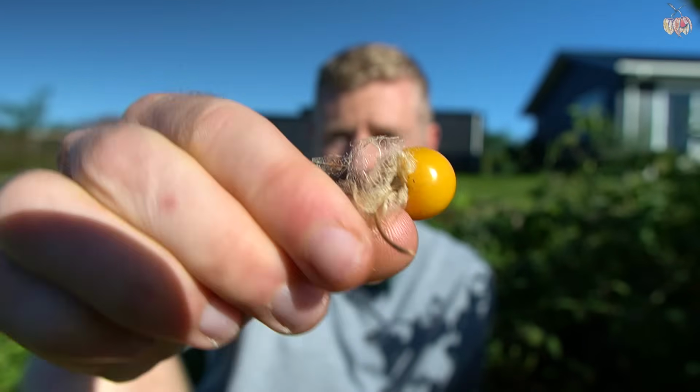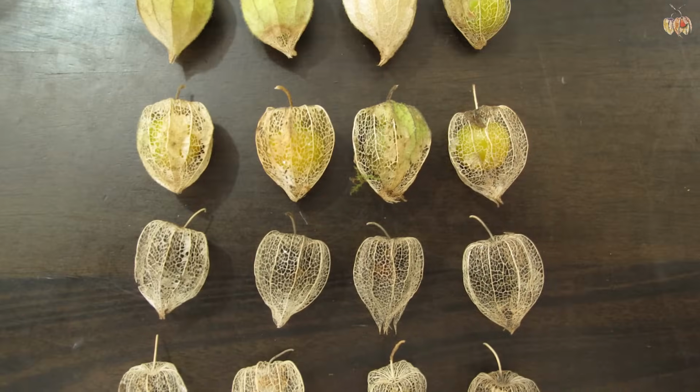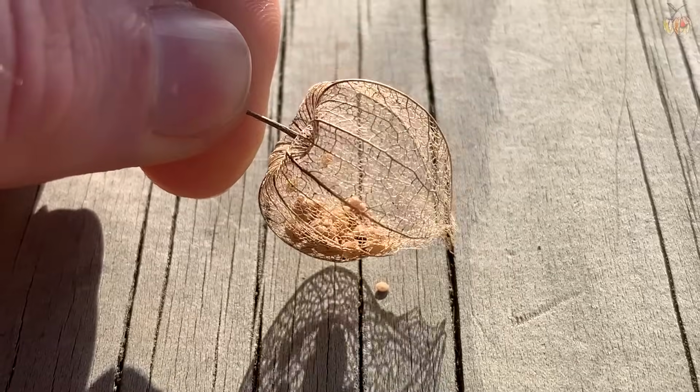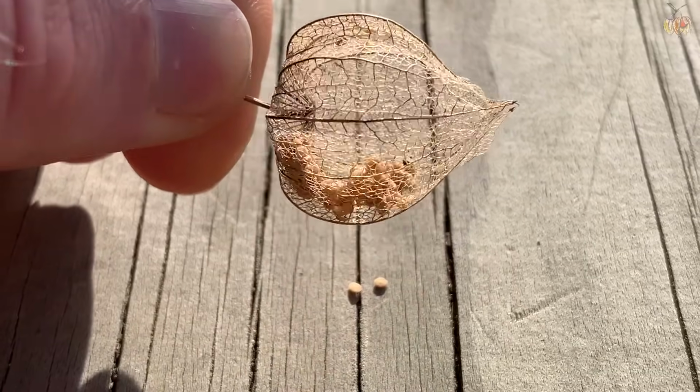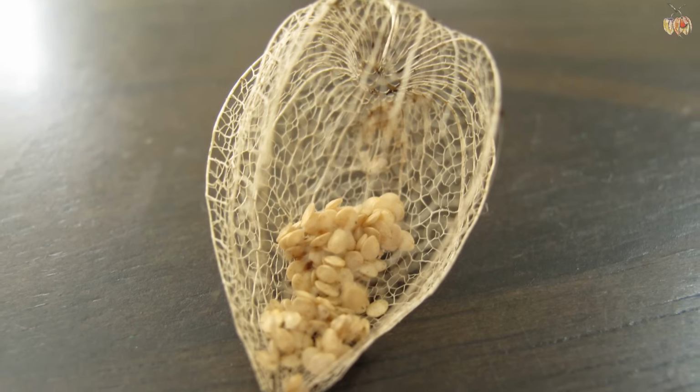And you can also use them in things like jams, preserves, sweet and savory meals because of that mixture of sweetness and tartness. Sometimes in the winter you can find some old fruits that had fallen under the plant, and sometimes the fruit will have completely disappeared from inside the calyx, leaving a little natural basket of seeds. So cool.